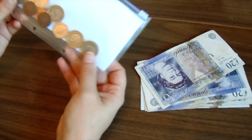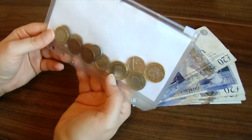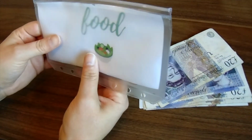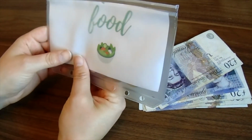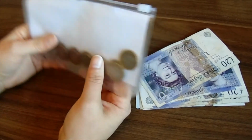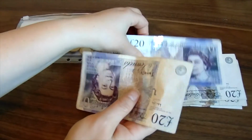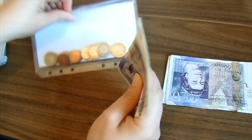So food, what does that have in there? That's just under £5 in there, which, considering what we've eaten this week, doesn't surprise me. And like I say, I've just borrowed money from everywhere and used my card and all sorts, so it's really not been good. So for food this week, I'm going to put £60 in there. That should do, I think: 20, 40, 60. That should do us for food this week, I hope.